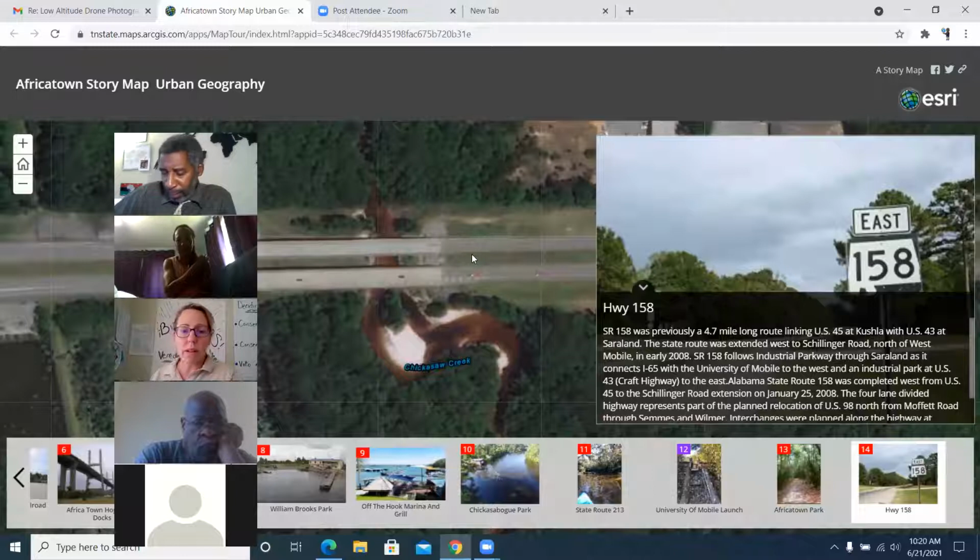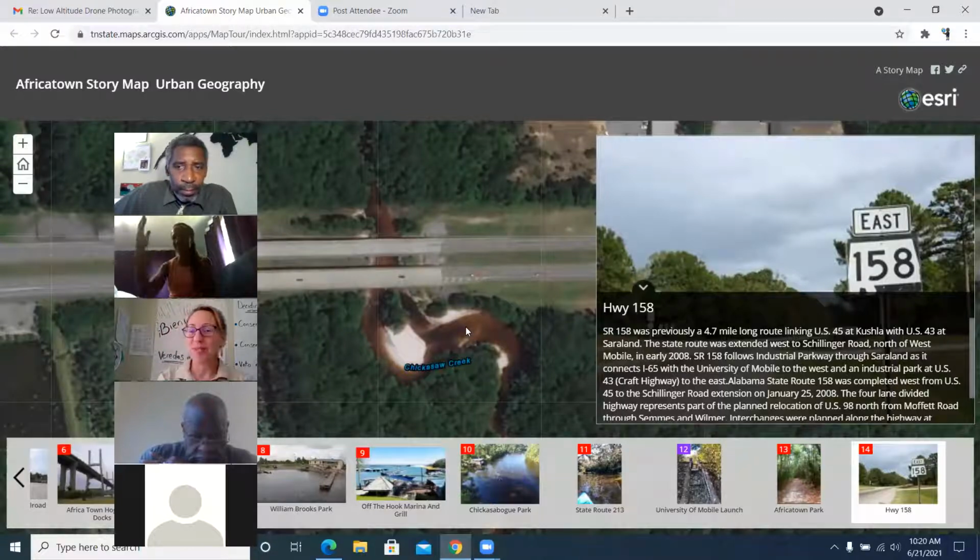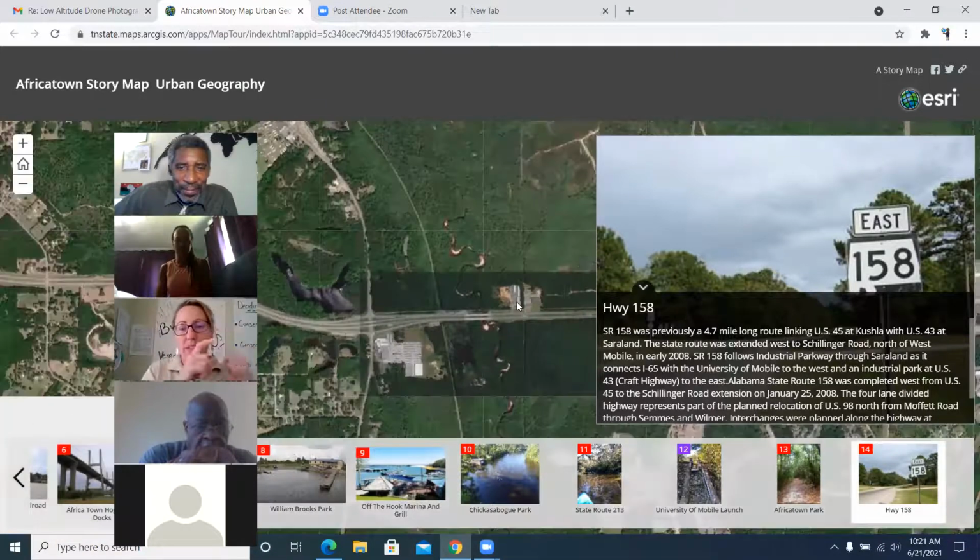Okay. All right. I feel like this is like an alpha and omega. I have also droned on Cape Coast in Ghana at the Door of No Return. And now I'm droning in Africatown. So yeah. This is so cool. Feels like a higher power. Yeah, we all feel that too. We really do. Okay, sorry to take away from the process here.